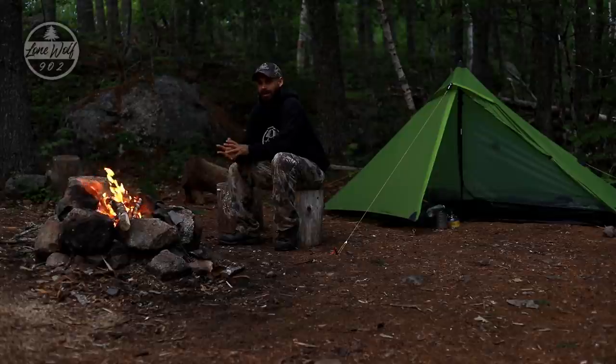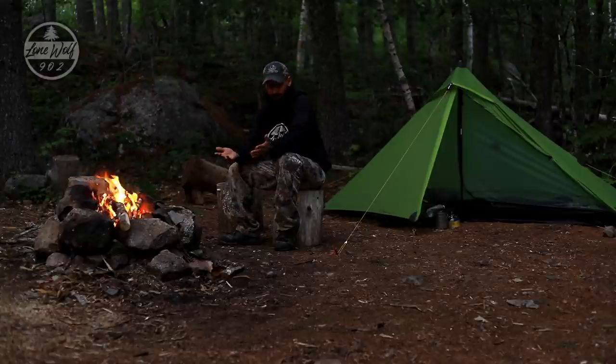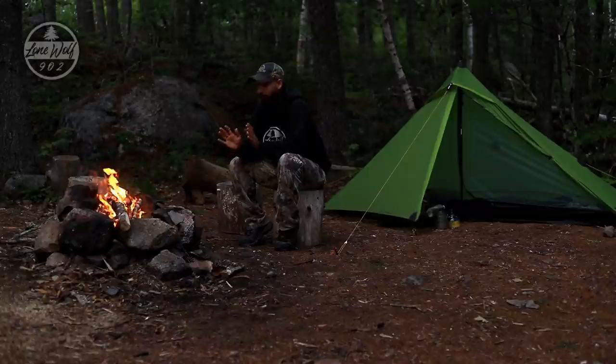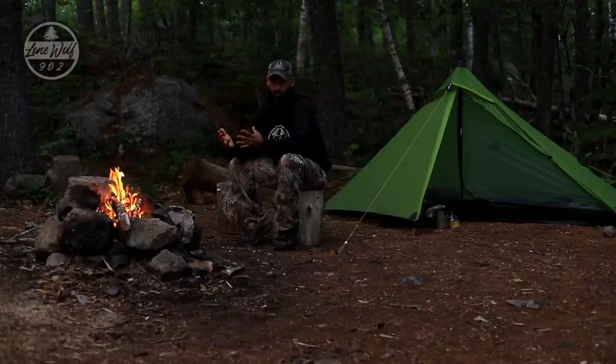All right, it is now nightfall. It is getting dark fairly quick right now. The wind is still blowing through here. And as you guys can see, the temperature is cooling off. So this is actually very, very good for me because it has been pretty warm and humid all day and is finally starting to break. So that night air is coming in nicely.